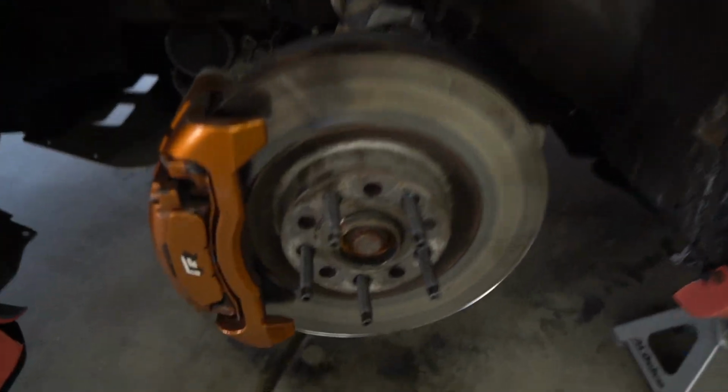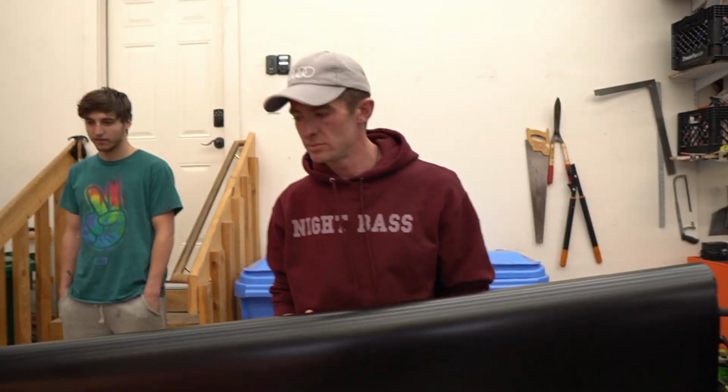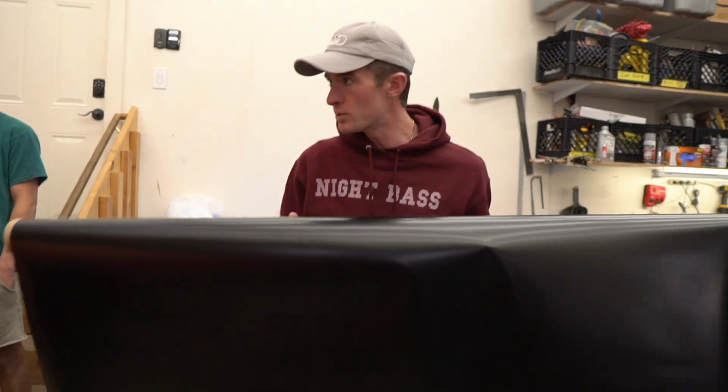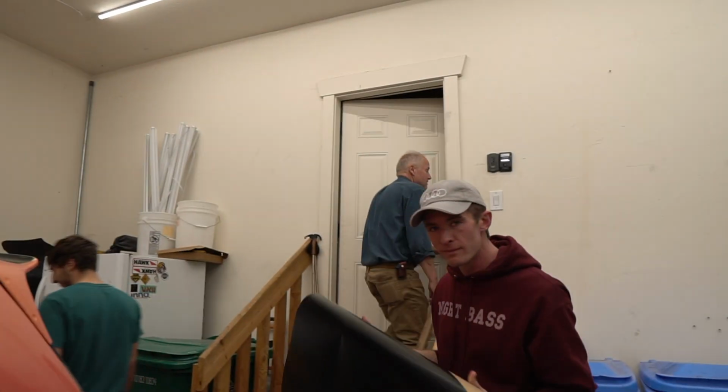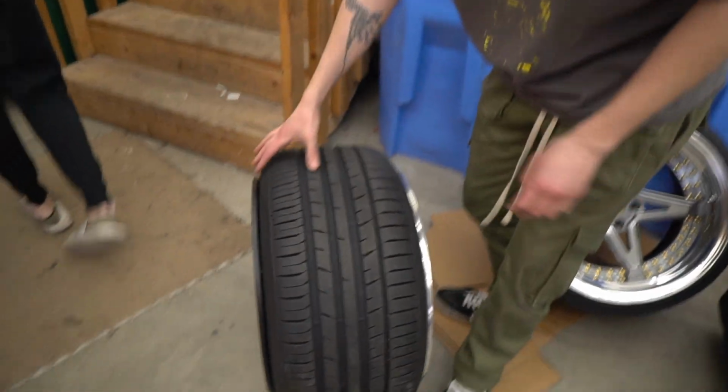The studs all installed with the thread locker. Ooh, so nice. Steve's working on stuff on the car. Good old Steve. He's gonna do some vinyl wrap. We're just gonna put this sticker on the back here. Are we just gonna lay it on the window too? We're just gonna put it right here. Oh, kind of hard, bro. We got the tires stretched.